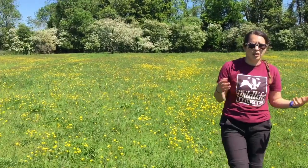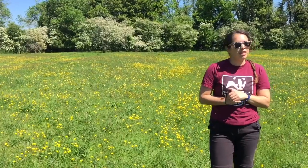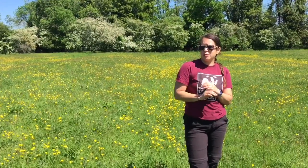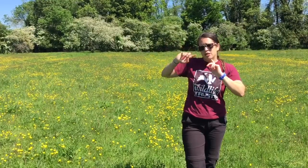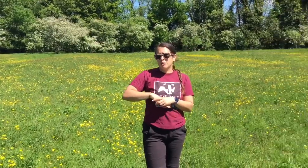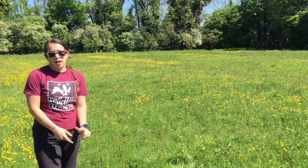We also monitor here, so we do a rapid grassland assessment every 3 years, just to make sure that we're still getting the species that we want. Every few years, we'll also manage the hedges. We've got hedges all the way around the site. We want to make sure that the scrub doesn't encroach into the grassland. We also want to make sure that we can still get to the fence to do fence checks and fence improvements.